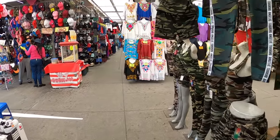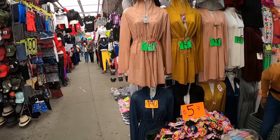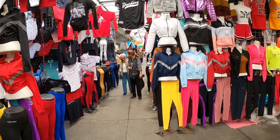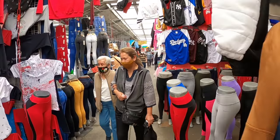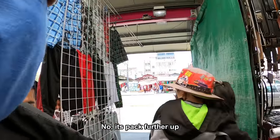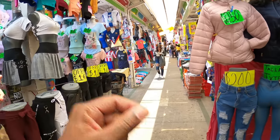Hola, hola. Shirt's going for 100 pesos, which is like $5. Okay, if I'm wrong, let me know. It's around $5. Vacío hoy. No, más adelante. Okay, alright. Sí, otra.